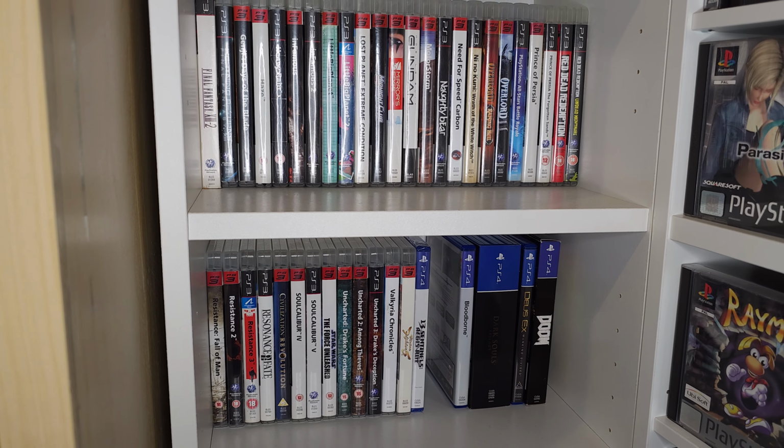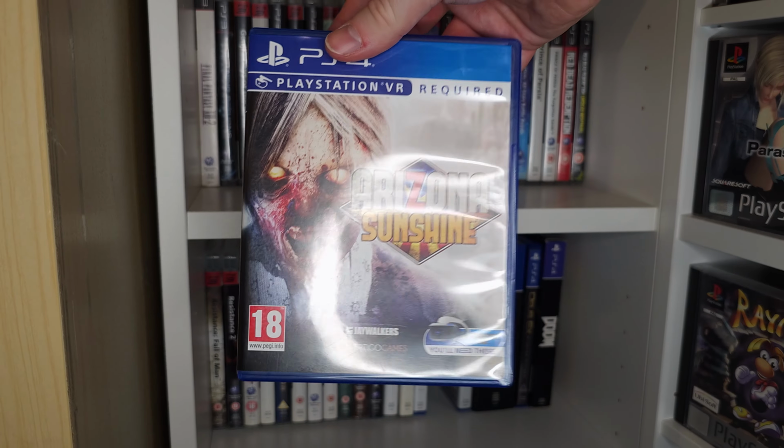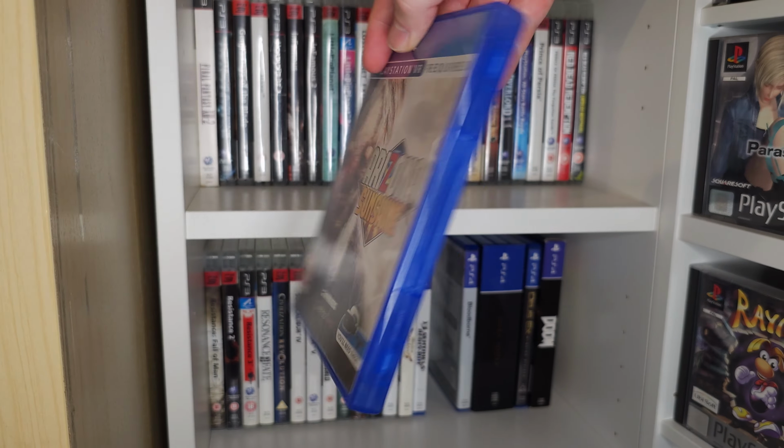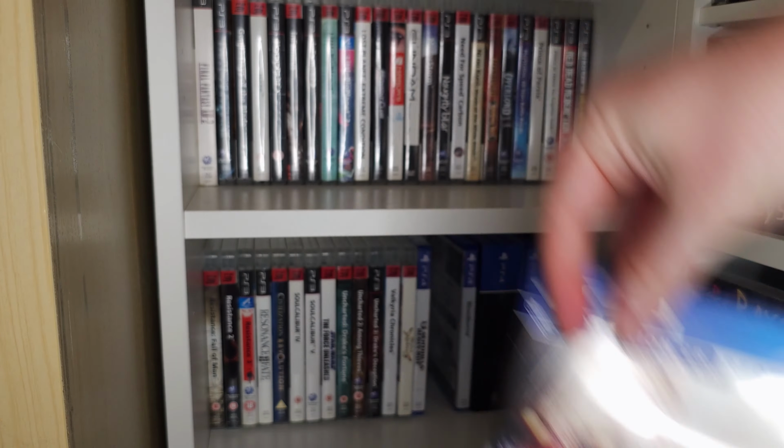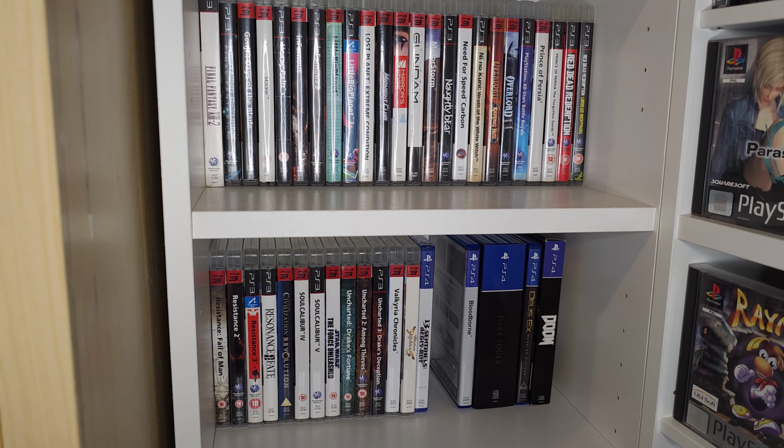So first up, we have Arizona Sunshine. So Arizona Sunshine is a PlayStation VR title that originally comes from the Quest and the PC VR, as far as I'm aware. So this is one of those titles where it's those zombie shooters. It's set in, I guess, Arizona. Who would have thought, eh? But it's a zombie shooter that's focused on a bit more arcadey action, some interesting interactivity elements, and it's got this co-op feature to it.